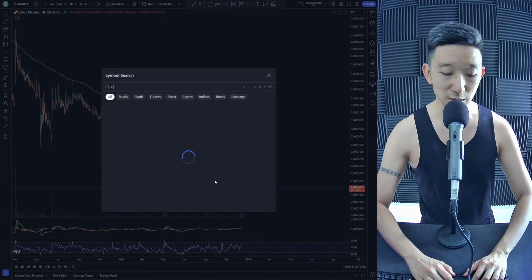Umar USDT. Okay, let's see what happens. It takes us to Binance. So for Umar, again, same thing as well. We were anticipating moves towards the downside.